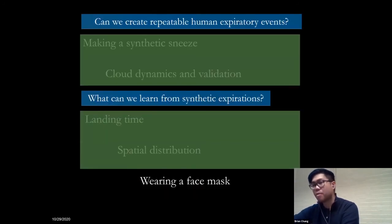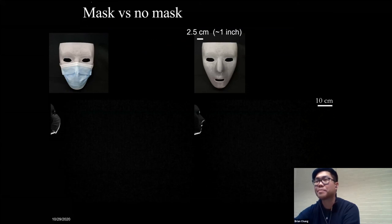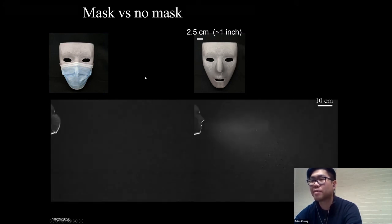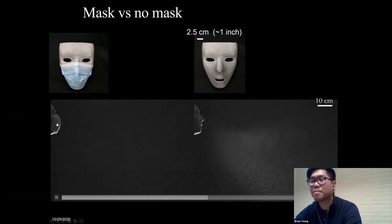So now that we know more about this distribution, I know you guys are probably wondering, who's got the face mask and what does the face mask do to help us? Here we have our 3D printed face with a standard medical mask, and the same thing without the mask. And with our high-speed camera, we show that without the mask, a lot of the droplets come out, but with the mask, you hardly see anything, if anything at all.